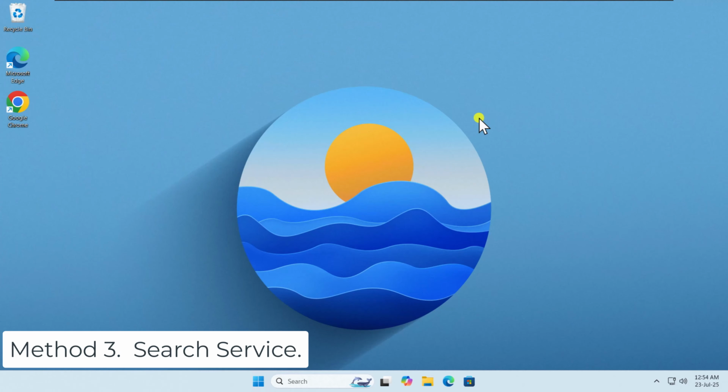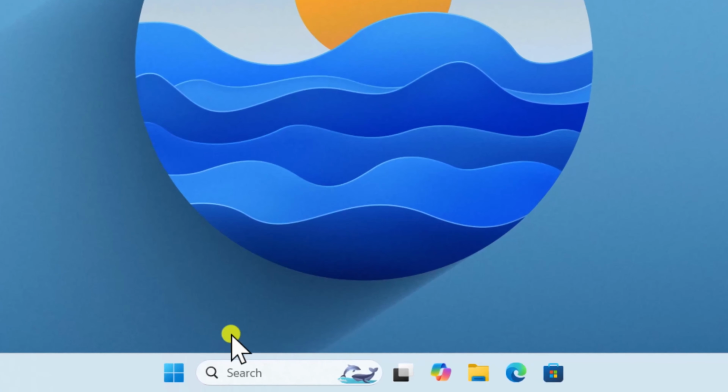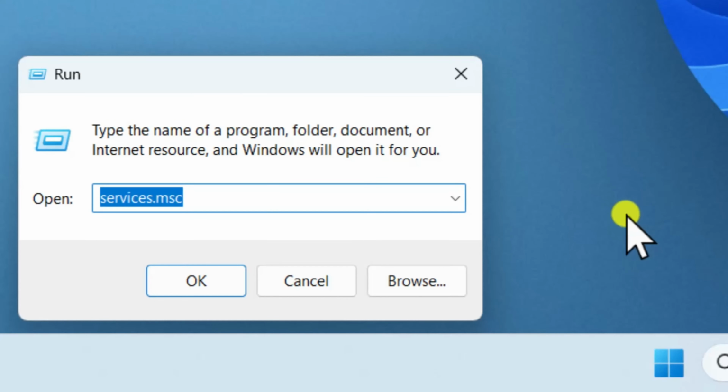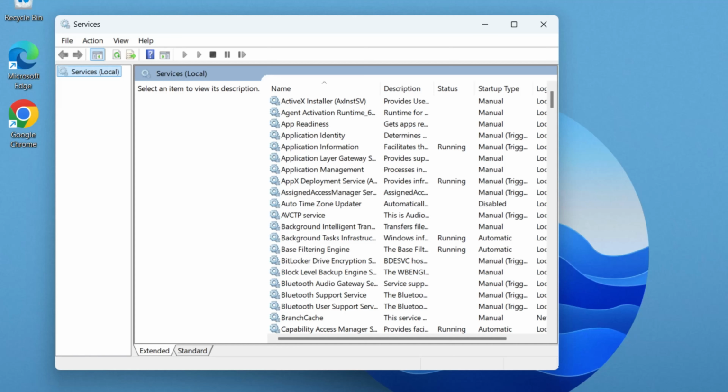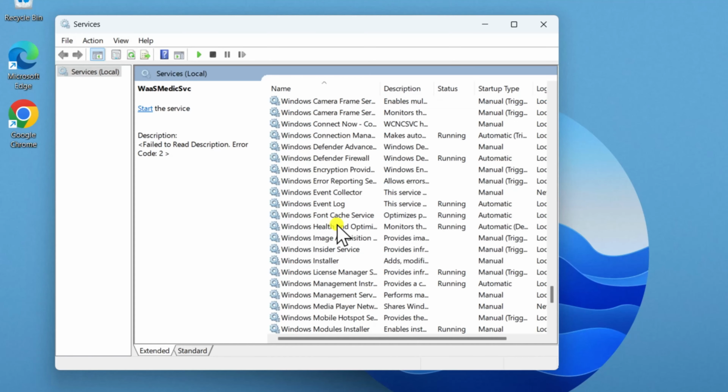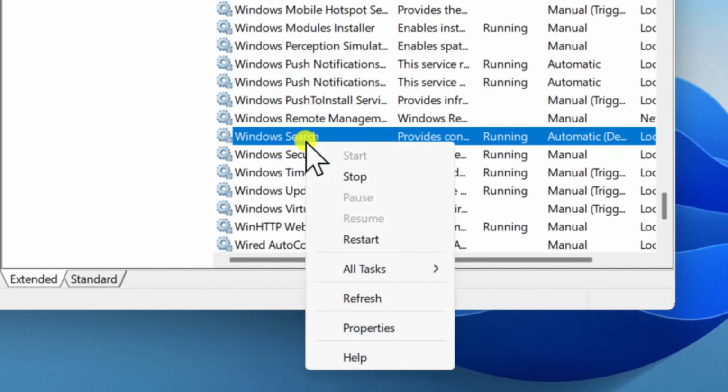Method 3. Search Service. Right-click on Windows icon. Select Run. Type services.msc and click OK. Here you have to find Windows Search. Simply click in here, press W on your keyboard. Scroll it down and right-click on Windows Search. Select Restart.